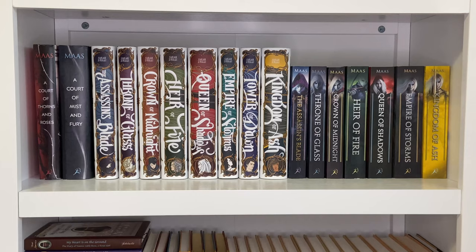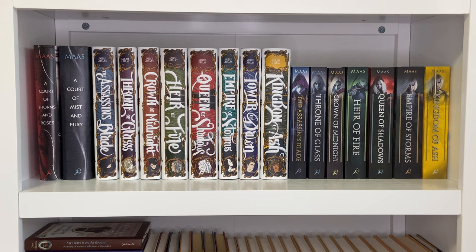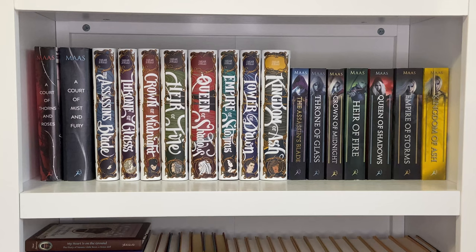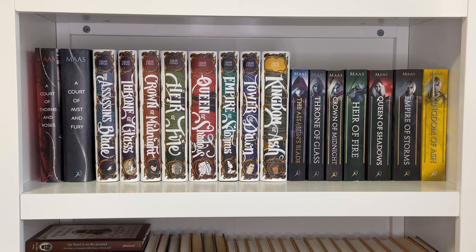And then we do still have my mostly Throne of Glass shelf, all the hardcovers with the special edition dust jackets. And then the paperbacks, which I will use to reread. And then the first two books of the ACOTAR series. I unhauled ACOWAR because I didn't like it really and don't believe I will ever reread it.